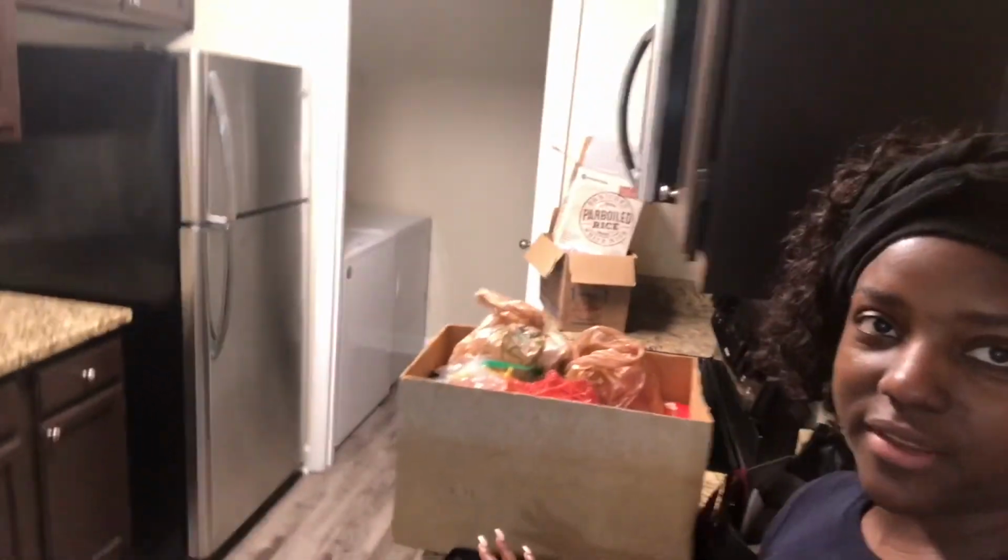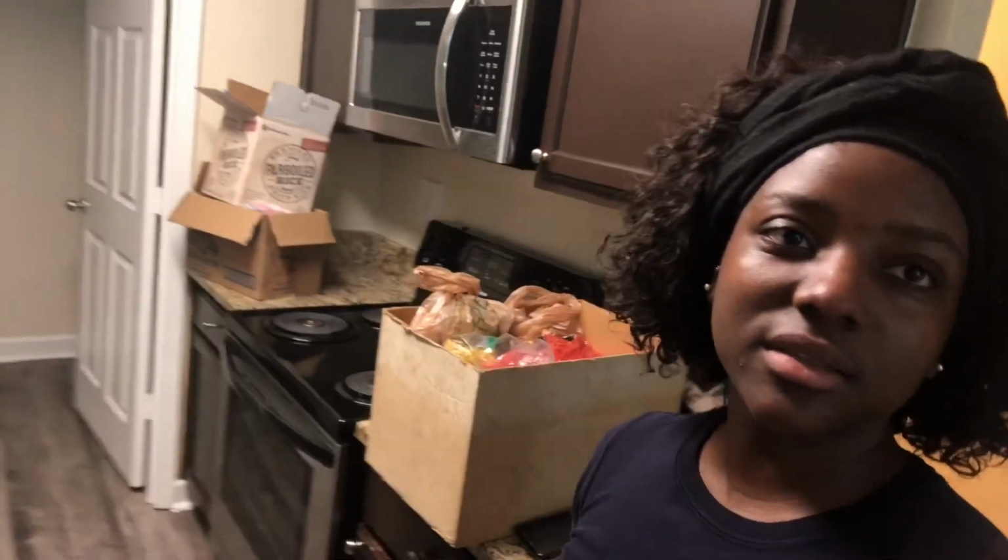Alright, so right here is just our little coat closet or storage, whatever we want to use it for. And then we are going into the kitchen. Love the chocolate cabinets, the marble countertops. Cannot wait to cook. And we also have our laundry room and our pantry back here. You know, every African household has a deep freezer, so we're going to put it in here. It'll fit, trust me, we'll make it fit.